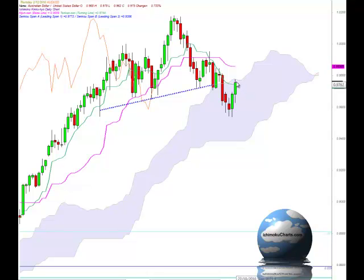Now, if we look at where the high traded to, it traded right to the top of the cloud. And we know that the Ichimoku cloud can act as an area of support or resistance. And in this case, it's acted as resistance. There was a slight amount of selling as the market touched that area. Now, that's a very important area for this market over the next day. So that's around 97.78 roughly, or 97.80, which is near the high for the day.